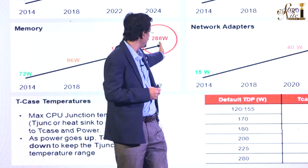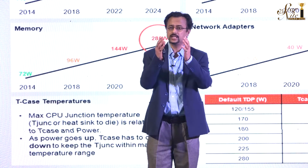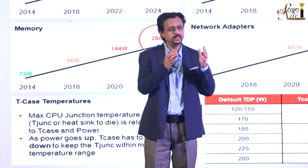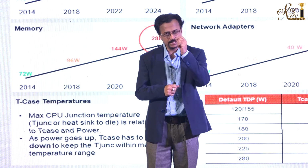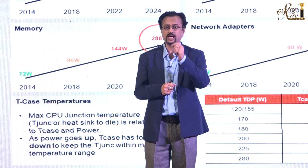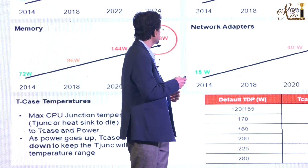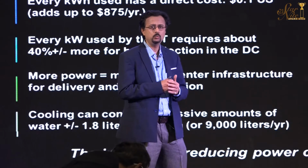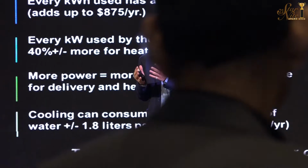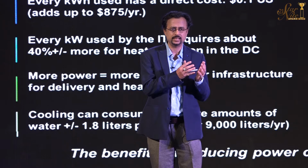Even our humble network cards, network adapters, are going up to 50 watts. So how do you design systems and data centers to take care of this humongous power requirement? That's the key challenge system designers like us are facing today, and the data center guys will face. The power we see on the system side translates to a lot of challenges when you transfer it to the data center side.